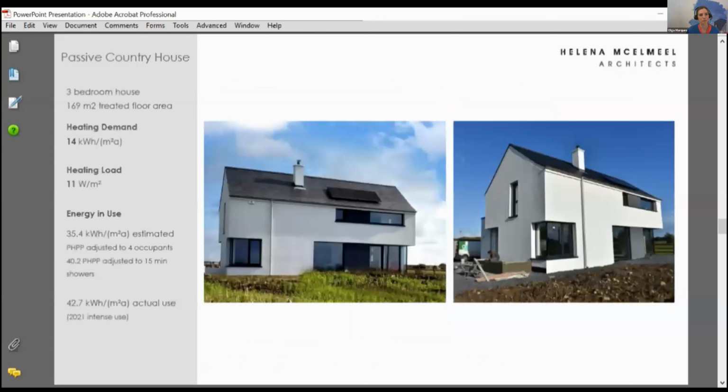Next slide, thank you. So our next project is the smallest of them all. It's a 3-bedroom house, about 170 square meters, and it's been occupied for a while. We did receive some bills as well from our clients. It was from that period that we were all still locked up inside. So it might have been getting a bit more intense use, and it might explain that difference there from the estimation to the actual use. We should be getting new bills actually to see if that kind of came down or if there's something there that needs to be thought through.